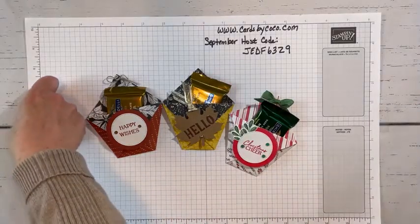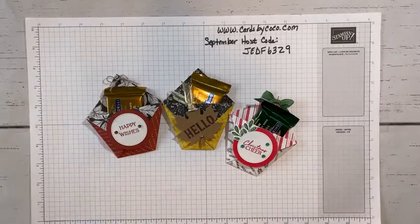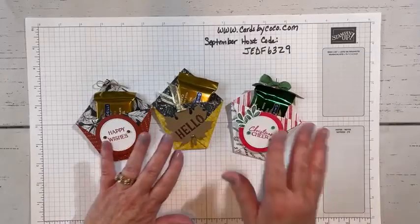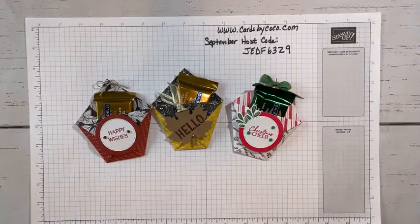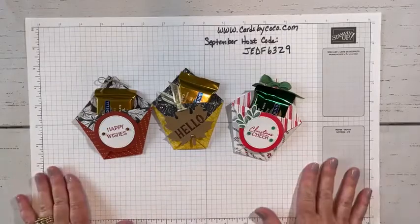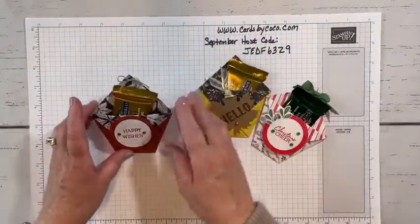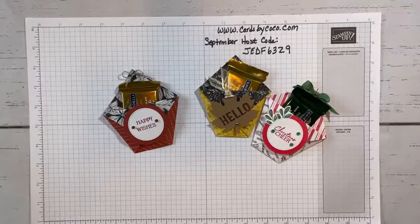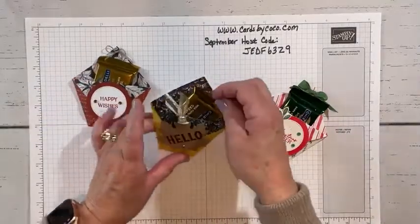I'll show you some of the products we're using. And you will be amazed at how few supplies you need for this, and how easy it all comes together. So this is one I made using, let me see, it's right here. Can't remember the name of it. Using the Rustic Harvest Designer Series paper. Both of these were made using that.